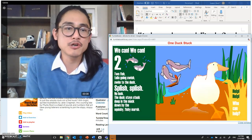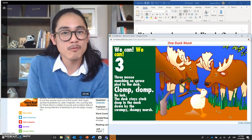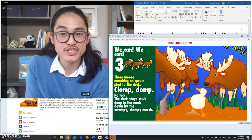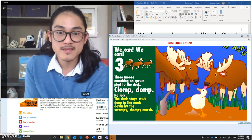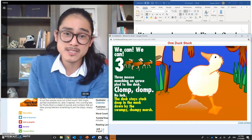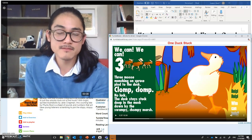Help, help. Who can help? We can. Three moose munching on spruce, plod to the duck. Clomp, clomp. No luck. The duck stays stuck deep in the muck. Down by the swampy, chompy marsh. Help, help. Who can help?